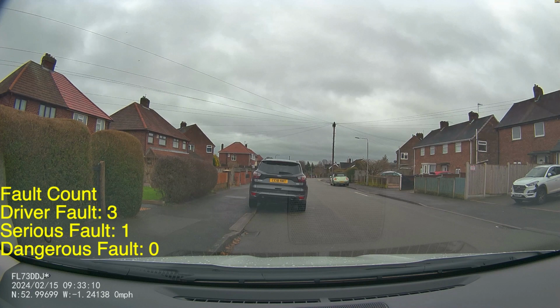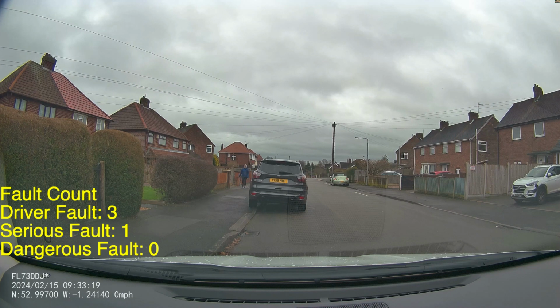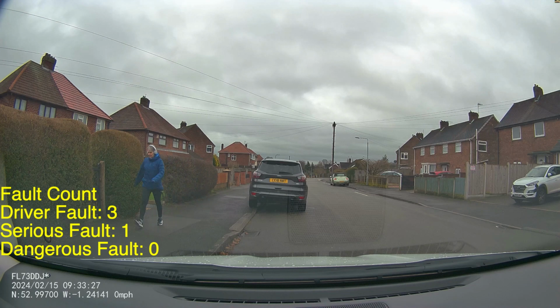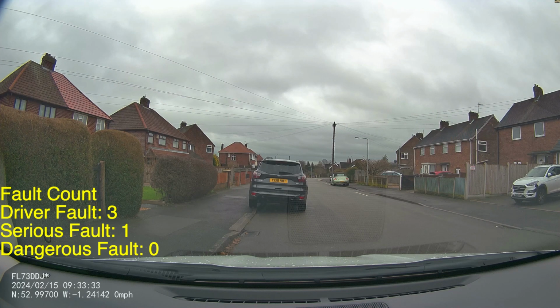And one of the things I advise you to do here is just double check your right shoulder as you start pulling out. So you do your checks, you start moving, and then as you steer out, you check again. Always be aware of oncoming cars as well, because if you pull out into the path of an oncoming car, you can guarantee that that will be a fail on your test, particularly if the examiner has to intervene to stop you from causing a collision.